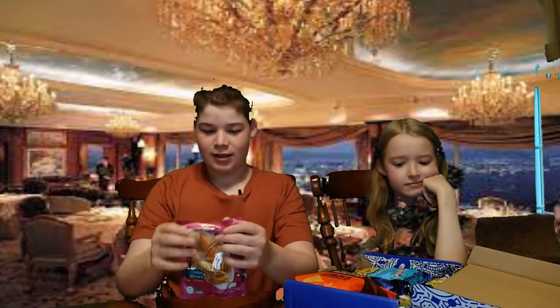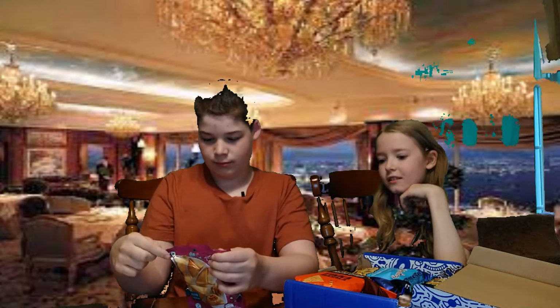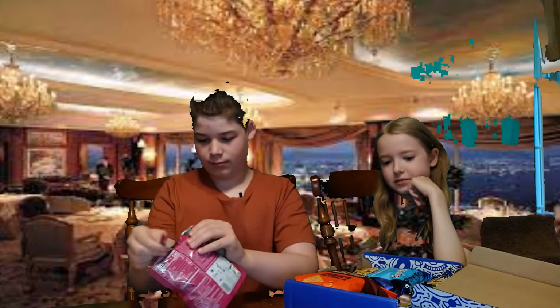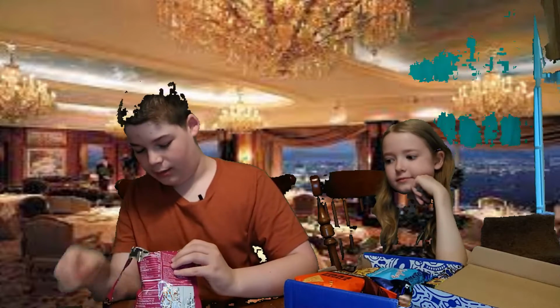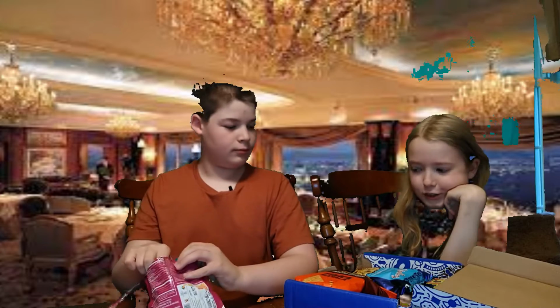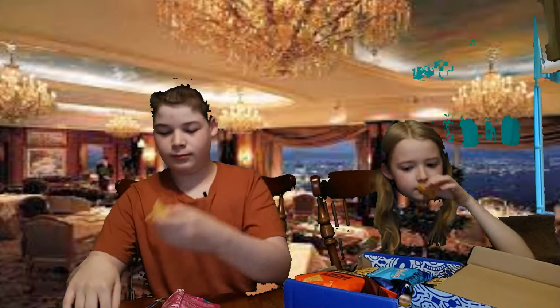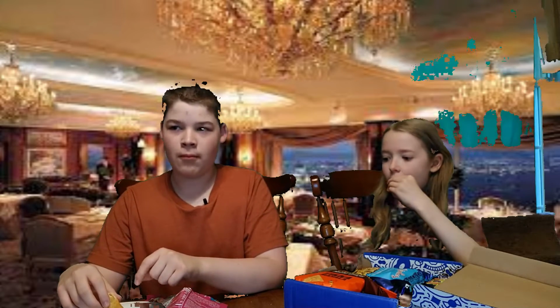Mini samosa. I expect pain. Spicy. So disappointed that's not Japan. Yeah, we'll get there. Wow, these are not mini. Look at these things. Ooh, they smell potent. Give me your rating. Oh, it's spicy.